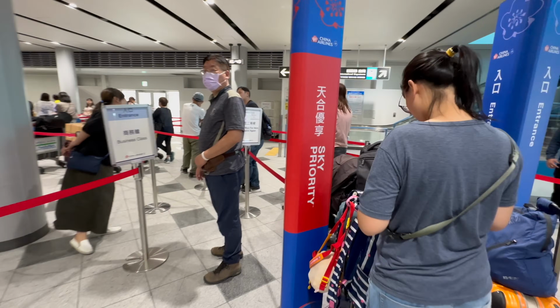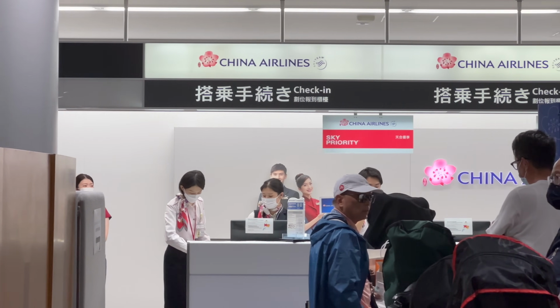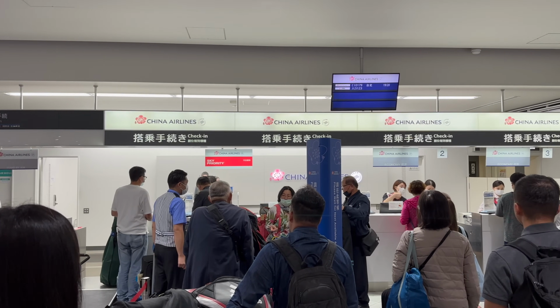From Taipei Taoyuan Airport, you can connect onwards to Europe, North America and Asia Pacific. Today I'm going to Melbourne, Australia. Flying China Airlines via Taipei is the fastest way to go to Australia. So I just checked in and dropped off my bag. My carry-on was 12 kilos, unfortunately, I did have to check it in.